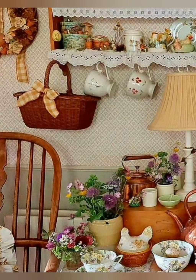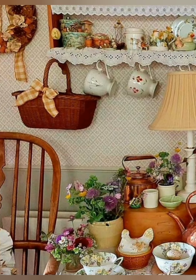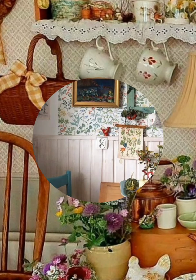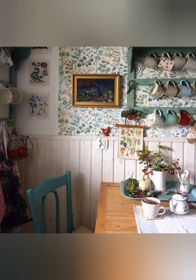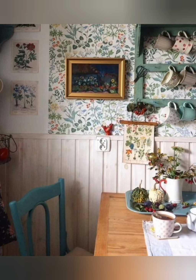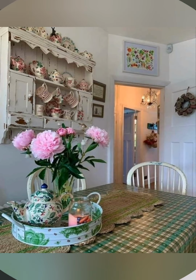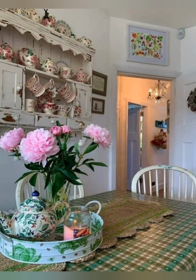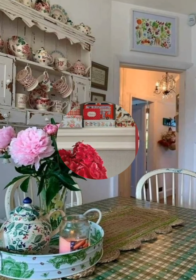Install barn doors, functional and stylish. Use sliding barn doors for closets or rooms to create a rustic focal point and save space. Customizable. Choose wood finishes that match your existing decor for a cohesive look.